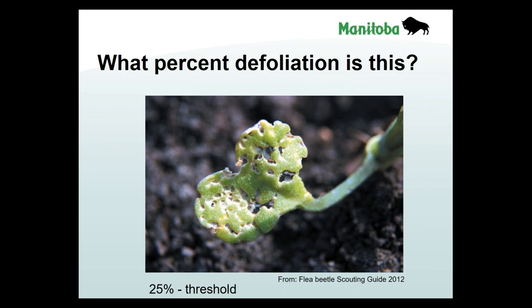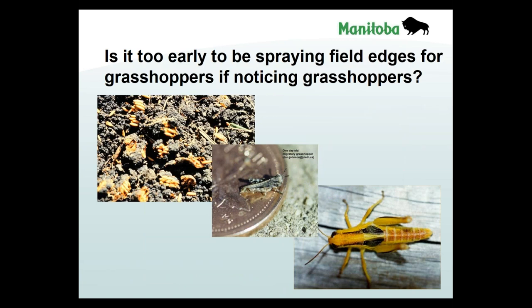If it's not quite this level yet, you might be able to hold on, especially if you've got some true leaves developing, you might be able to hold on and get through, but that's the break-even point. And once again, if you have other flea beetle questions, hopefully we'll have a few minutes after I finish up and we can address further questions.